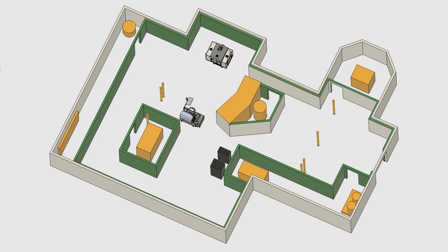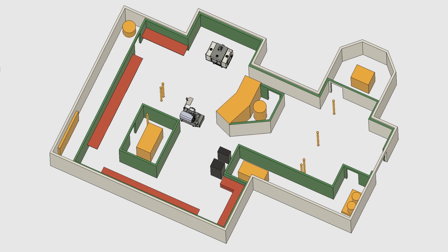The next thing I'll do is start to build some workbenches along some of the walls. There'll be one here, here, and here. And then I'll have some shelves in the corner here for my materials storage. And then of course there'll be tool carts in various places. And that should give you a basic idea of how the new workshop will be laid out.